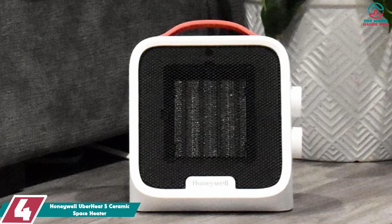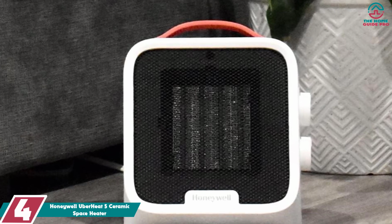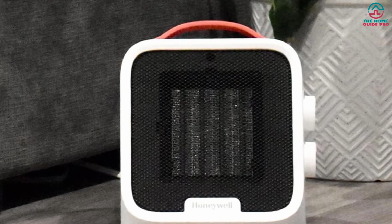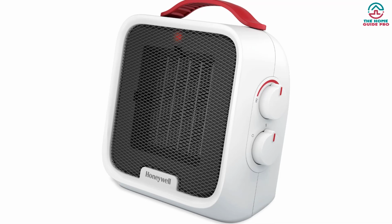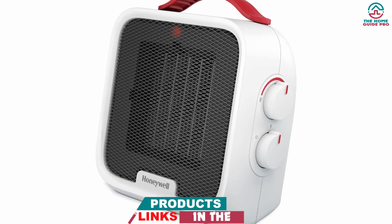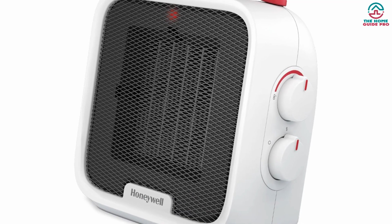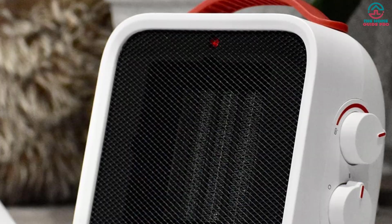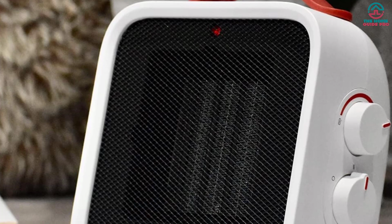Moving on, at number 4 we have the Honeywell UberHeat 5 ceramic space heater. North Carolina-based Honeywell offers good value at the no-nonsense end of the heater spectrum, without sacrificing any safety features. I'm partial to the straightforward honesty of the UberHeat 5, which pushes heat quickly from a small and simple package. It also looks like a tiny guitar amp. If that's a selling point, you'll find these little no-frills Honeywells in countless greenhouses and garages and utility rooms.